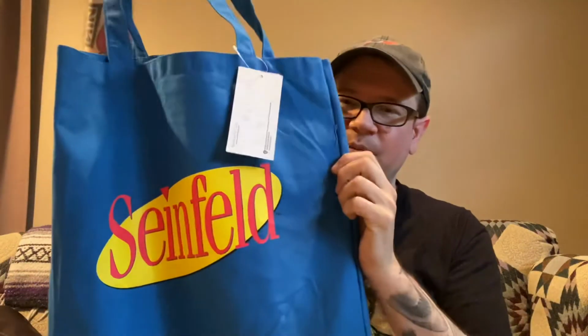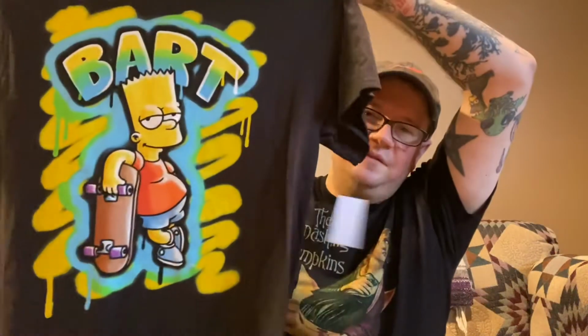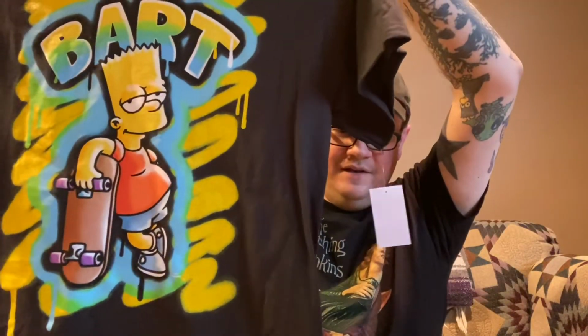I picked up two more things that were not physical media, so to speak. Well, they are related, though, of course. I found this cool Seinfeld tote bag at Walmart for $4.50, marked down from $7, so that was pretty cool. They had quite a few of those. And then I found another Bart Simpson shirt for $7.88. So that was cool.